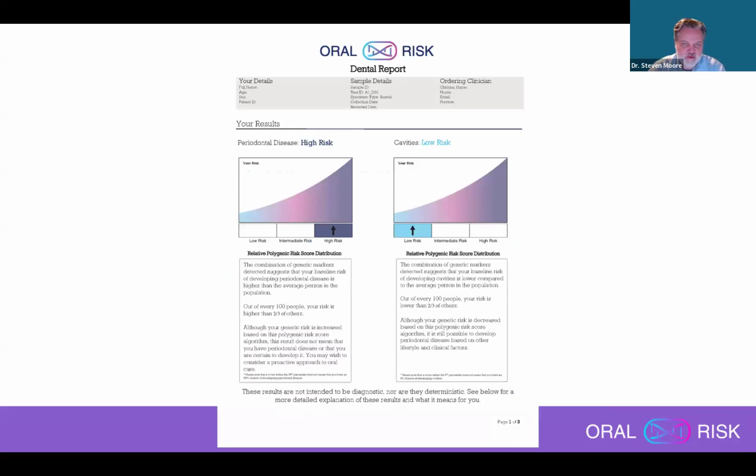So this kind of walks you through. I have 2 pages here. The first page is high level, visually easy to look at. You see here quite easily that this patient has a high risk of periodontal disease. They're falling into the outliers on the far right compared to other people in the population.